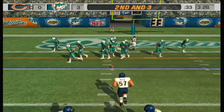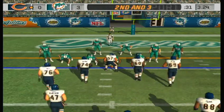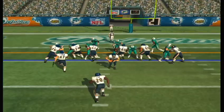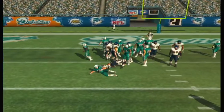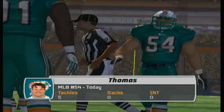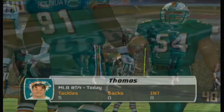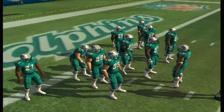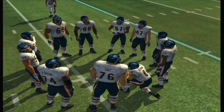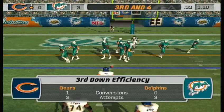Second and 3. Ball on the 5-yard line. Dropped in the backfield on the carry. They went backward on that ball. And that's a very good call by the defensive coordinator. He had a good idea of what was coming, and he called the perfect play to stop it. 6 more yards, and they'll put up the ball on the 6.